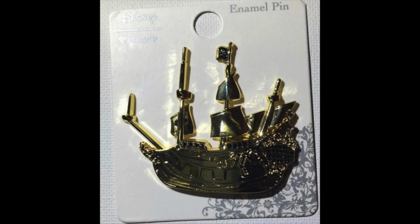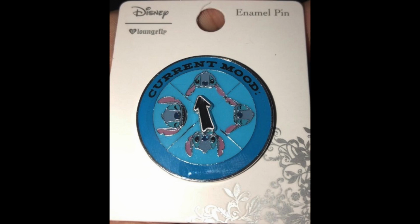All gold. I love that one. Very nice. Retail price is $8.90 for that one. And then there was a Stitch Current Mood pin release. The retail price is $9.90. Has a little arrow in the middle.